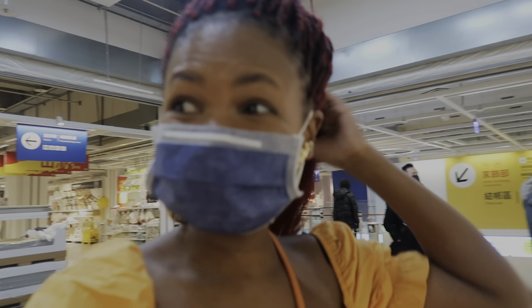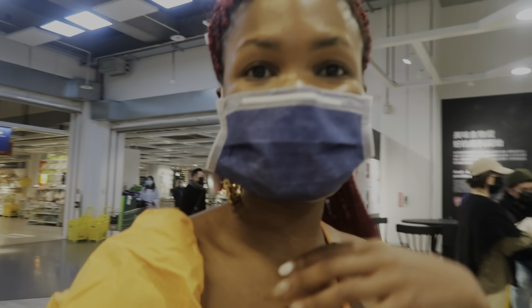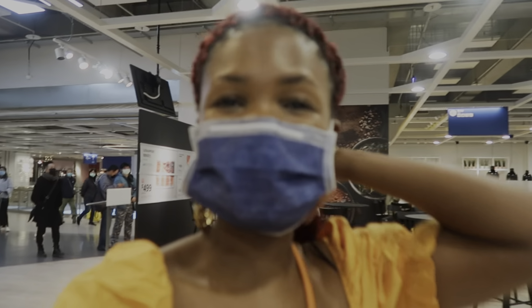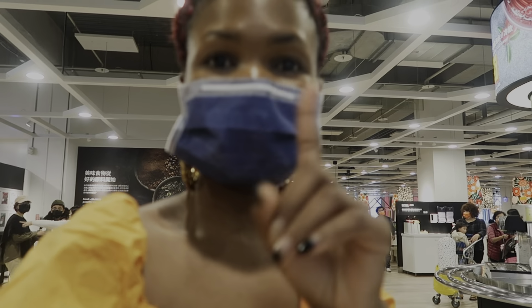Okay, I decided to leave the thingy for a bit, because they told me if I want candles I have to go to the 10th floor. So thinking since the restaurant is here, I might as well eat first and then go downstairs.